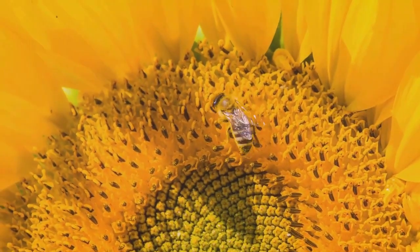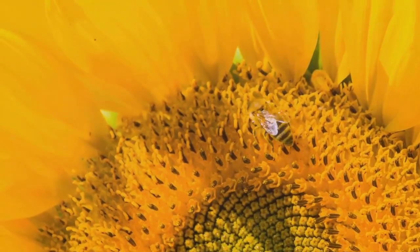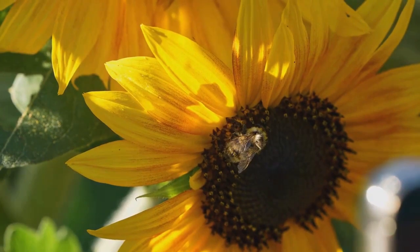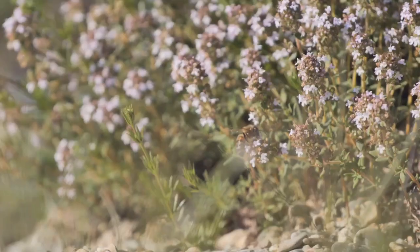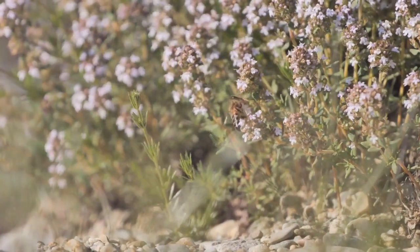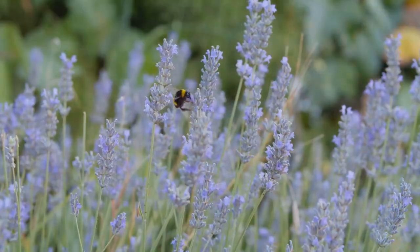Then, there are the towering sunflowers. Their large, bright yellow blooms are like a beacon for bees, offering an abundant food source. Don't forget about herbs like rosemary. This hardy perennial not only adds flavor to your dishes, but also attracts bees with its small, bluish flowers.